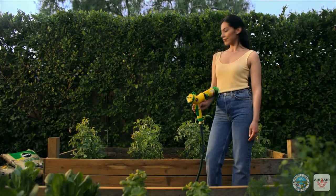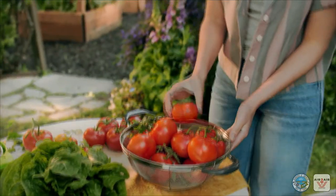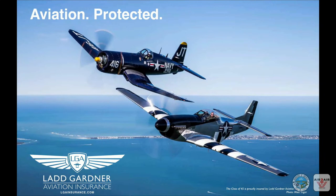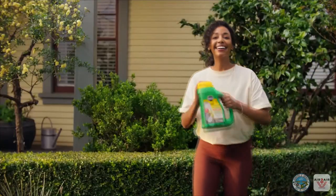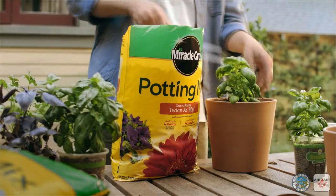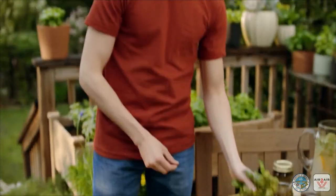How to grow delicious tomatoes. Step 1. Feed them while watering with Miracle-Gro Liquafeed. That's it. Miracle-Gro. All you need to know to grow. How to grow more vibrant flowers. Step 1. Feed them with Miracle-Gro Shake 'n Feed. That's it. Miracle-Gro. All you need to know to grow. How to grow delicious herbs. Step 1. Use Miracle-Gro Potting Mix. That's it. Miracle-Gro. All you need to know to grow.